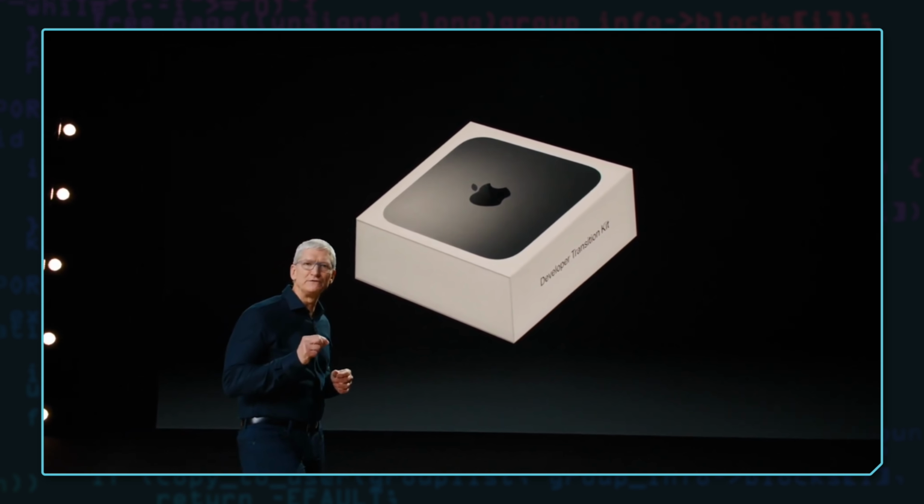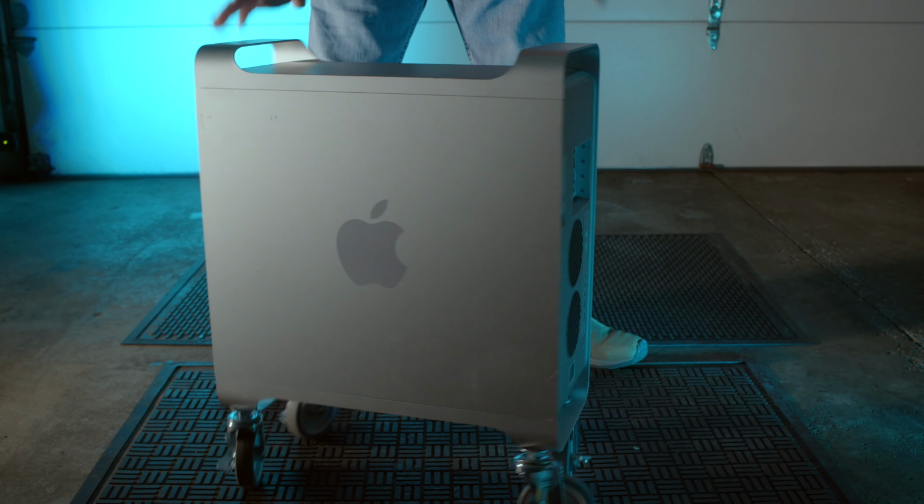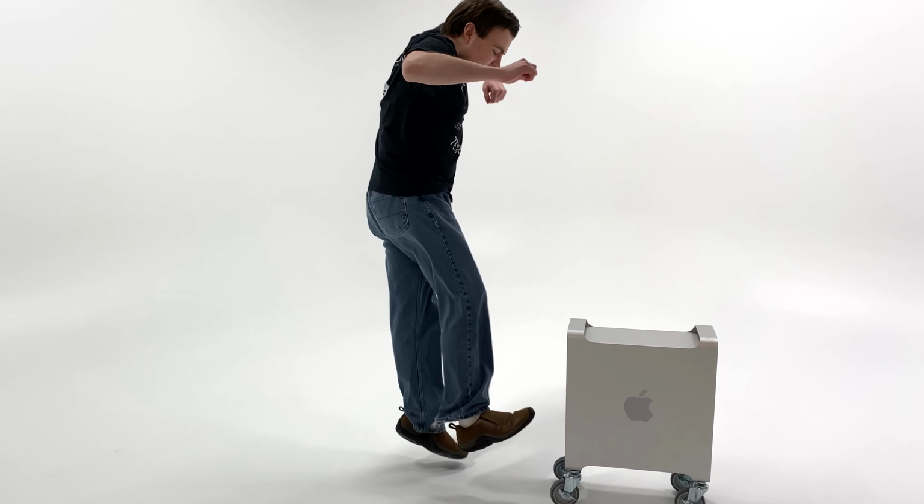It looks like a Mac Mini, but it has an A12Z Bionic chip in it. Yes, the same chip that's in the new iPad Pro. And this is pretty nice because the Mac Mini is a lot smaller than the giant 40-pound cheese grater tower that Apple gave you for the Intel transition.